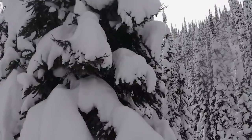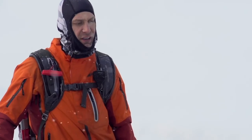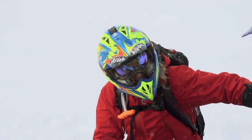So riding here the past few days has just been amazing. We've ridden with every single guide they have here. And the first day, we were dumped on with a lot of snow over the handlebars. Everything's just been incredible. Terrain we've never ridden before.